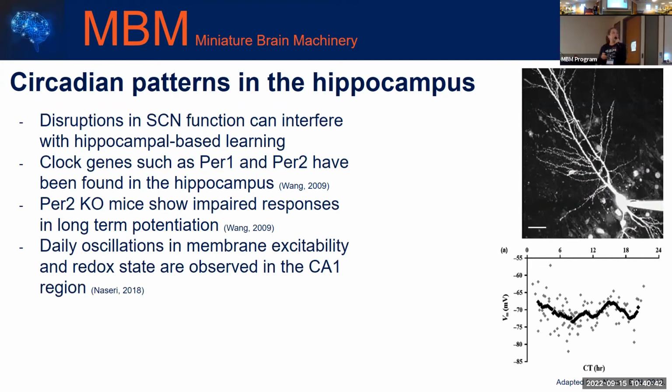Within the hippocampus, we do in fact see a connection between the rhythms of the SCN and this tissue, as disruptions in SCN function actually interfere with learning that is based in the hippocampus. Some of the core clock genes that control circadian rhythms, such as PER1 and PER2, are found within cells of the hippocampus. And we know that in mouse models, if you knock out these genes, we see impaired responses to long-term potentiation, which is a major experimental model for learning and memory.